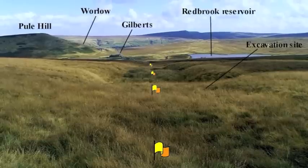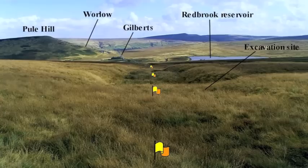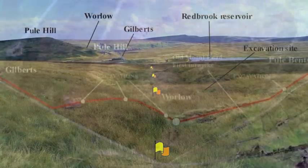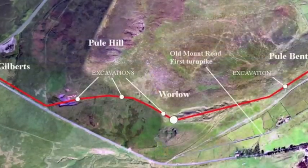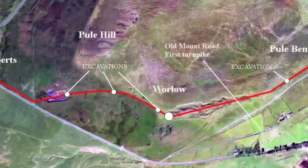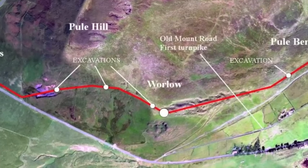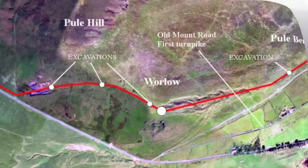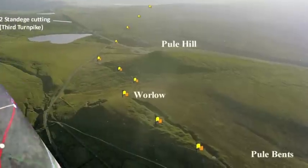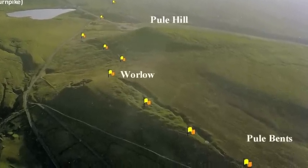At this point it climbed to its highest point onto a spur of Pule Hill known as Warlow. From the archaeological perspective, this was probably the most rewarding in terms of finds and structures from the Roman period. Some damage has been done at this point by later quarrying work, but the partial foundations of what is being interpreted as a possible signal station were uncovered.